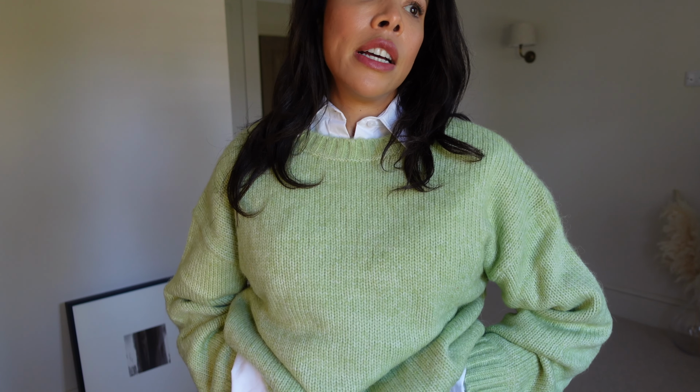I found these from Because of Alice, and don't worry, I'm just trying to keep it out of shot. Because I found these long line trousers there, I didn't really look anywhere else. I kind of got lucky that they were the first place I tried, loved them, and obviously didn't look back. But you can buy these long line trousers from Zara, anywhere.